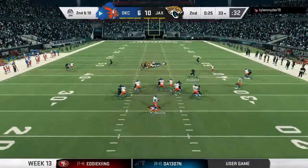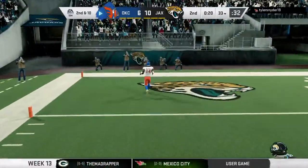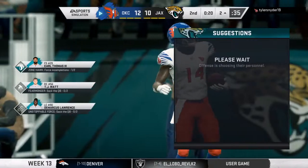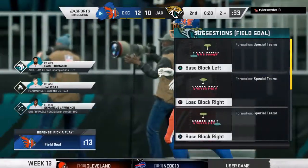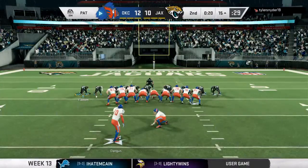Tackle. 2nd and 10. Going for Metcalf on the deep ball. He's got it at the 15. And he will take it in for the touchdown. DK Metcalf as the first half is winding down. And his guys have once again taken the lead. Brandon, my man, just one sentence for that one. Clinic. And that's what they've done.